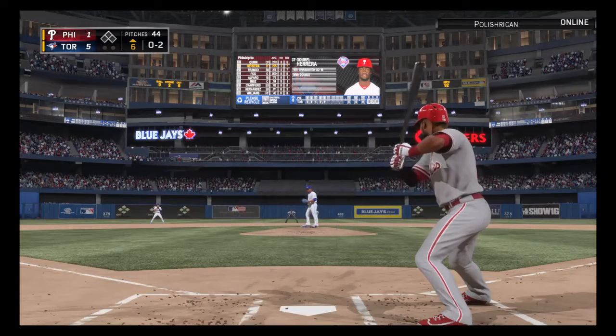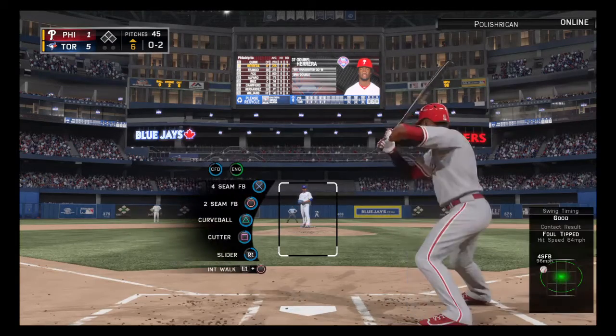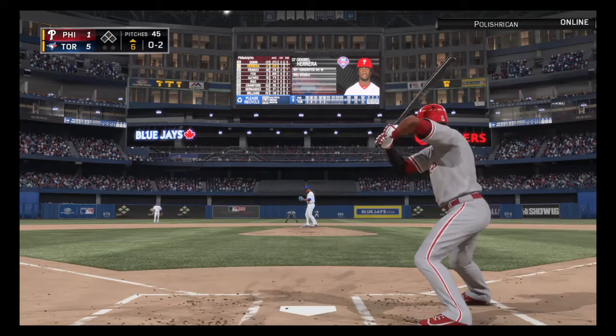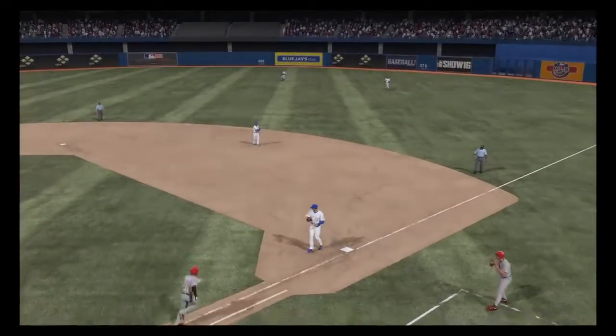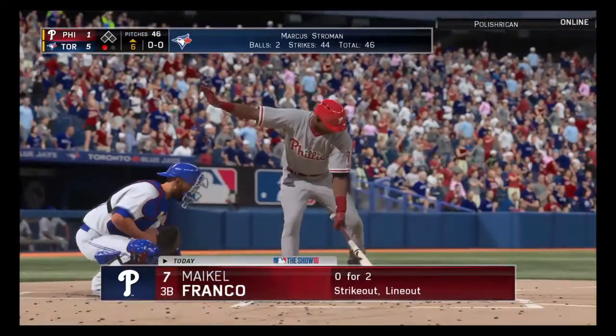The windup and the 0-2 pitch. Another one sent foul. He's ready. Here's the 0-2 pitch. Hit hard on the ground towards second. Throw to first gets him, so the leadoff man's retired here to begin the 6th.